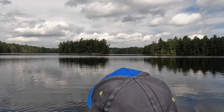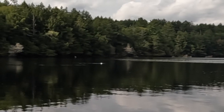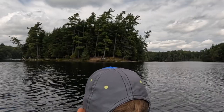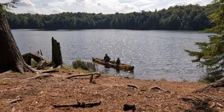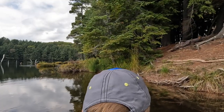Hey, Dad, I see a loon. Where? Over there. Oh, you're right. If one gets close to us, I can drive it that way. I was hoping it was going to get shallower as we got closer. It was pretty deep back there. It is getting shallower. You are correct.